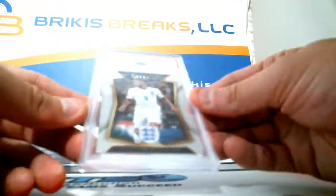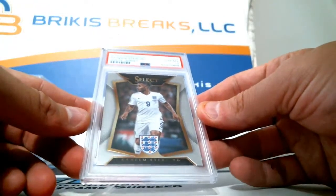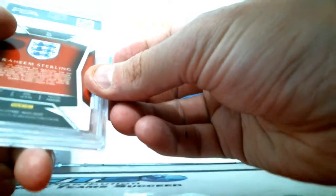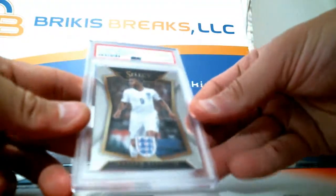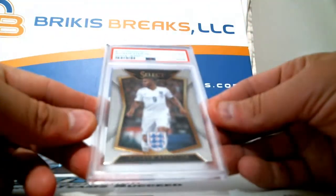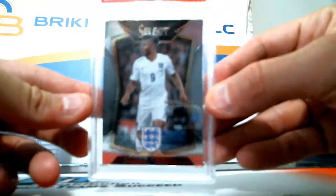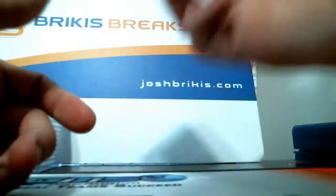But see, now here's another select. This is a 10. This is a year later. This is 15. This is also 15. Yeah, same year. Raheem Sterling got a 10 on the base rookie Sterling. PSA 10 rookie on the Raheem Sterling. So nice one there.